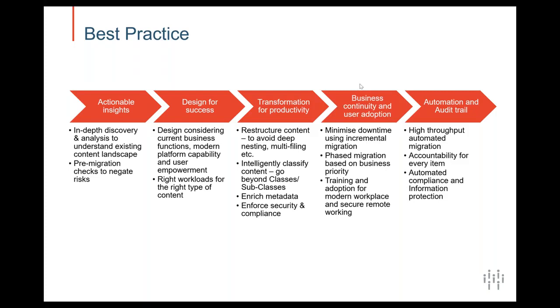And to support all of these things, you need the right tool, the right people, and the right process in place. And that would mean a high throughput automated migration. So you're not doing it manually, it's fully automated, tested. You need an accountability for every item so you can be sure that all business critical data has come through. And you need to enforce that compliance automatically, so you do not have to worry about data suddenly being exposed in the new environment.